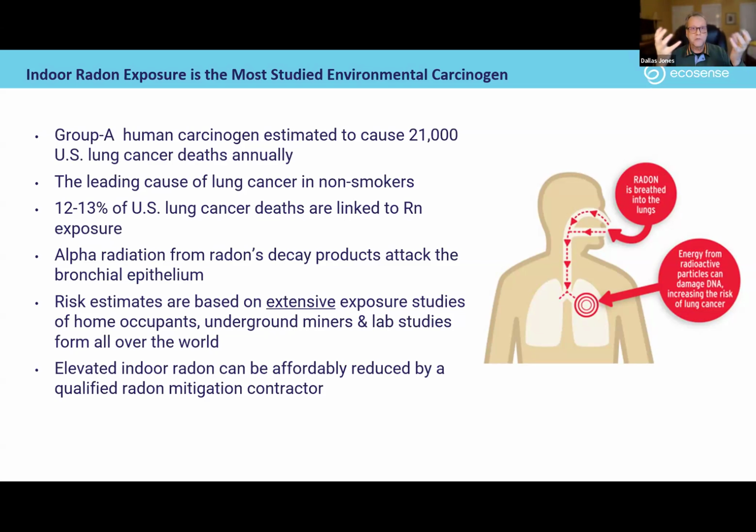So what happens is we breathe the gas, and the gas quickly decays into these very short-lived radon decay products. And there are two poloniums that are created very quickly, and they stick to the bronchial epithelium, or the lung tissue itself, and release those alpha particles directly on the cells, so they don't even have to travel in order to cause this damage. So that's the process.